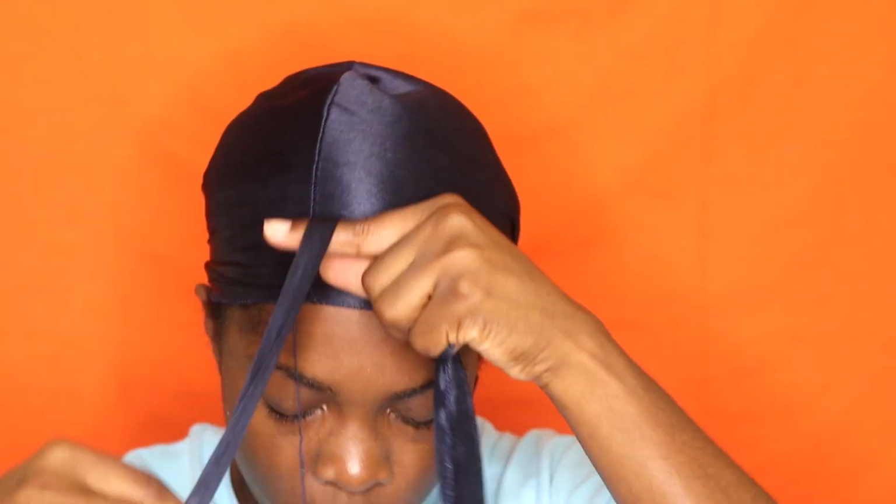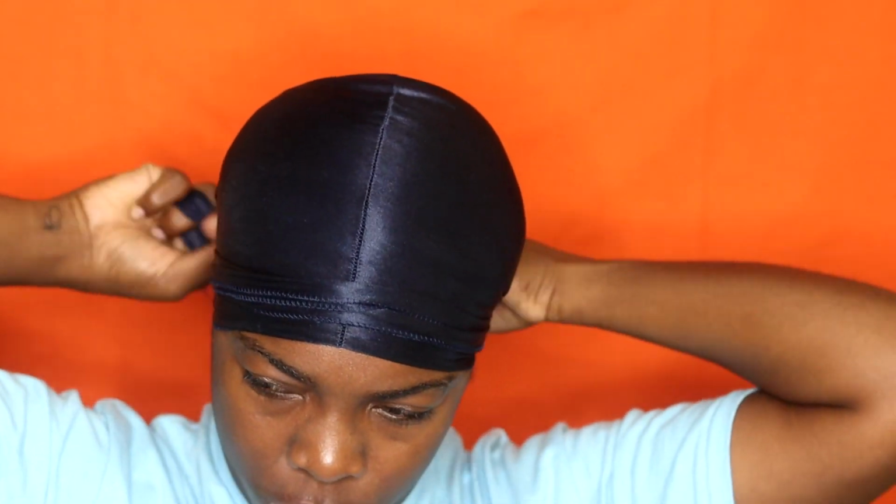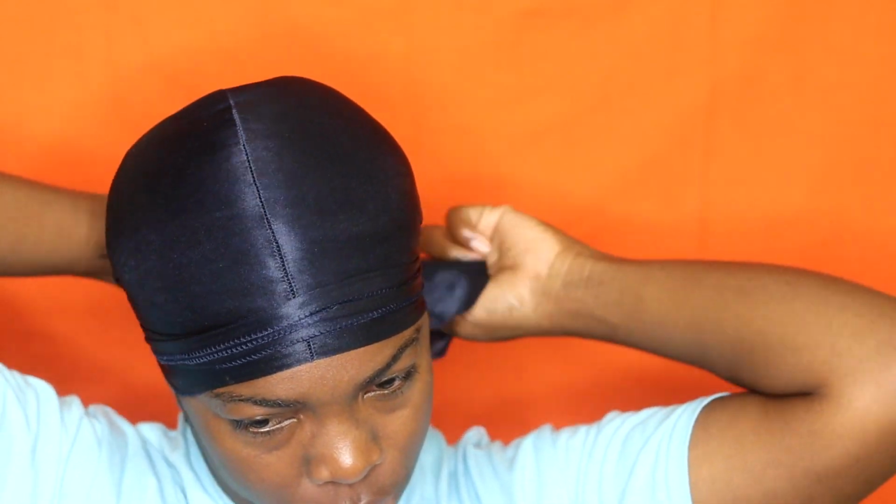And I swear by this routine. I've been doing this routine ever since I relaxed my hair. I honestly don't remember when, I think it was July or September, but ever since I relaxed my hair, I've been doing it like this, these same products, and my hair has not been frizzy, fuzzy, all that jazz. It's been sleek, straight, and yeah. And this is even better because it's gonna make me be able to stretch my hair longer, which is always a plus.